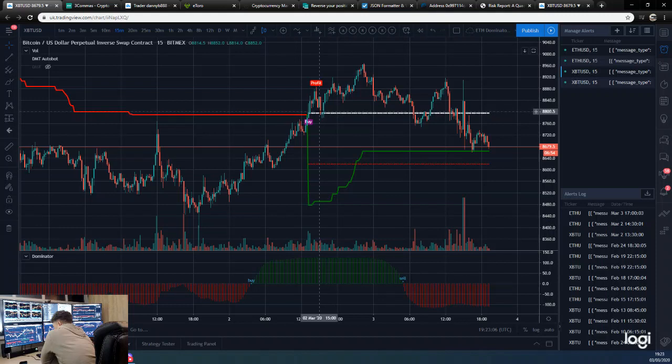So we did actually take our long here and took our 1% profit, and the 15-minute DMT Dominator actually gave us a buy signal quite early. So I did get long here before the DMT trade did, and then I also got short this market. Well, I'm short this market now, which is before the DMT is, because the DMT is not short yet.